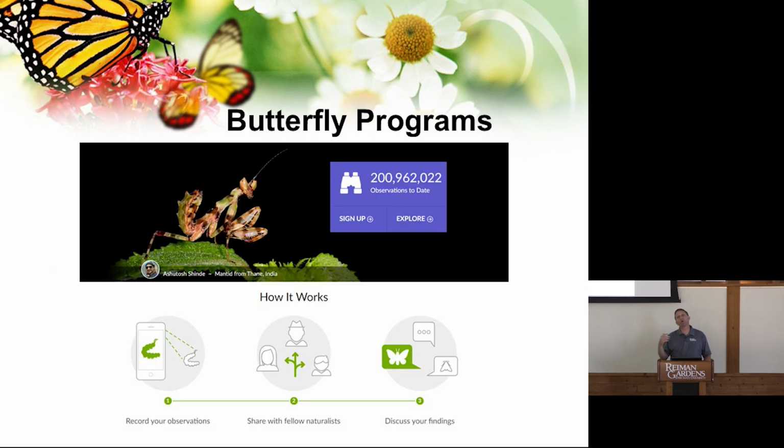So let's talk about some programs that people can get involved with to help our understanding of insects, to help grow what we have going and what's out in the state. Here's a new-ish one. This is iNaturalist. It's been around a while, but it's newer.